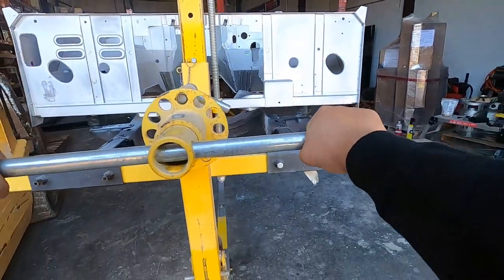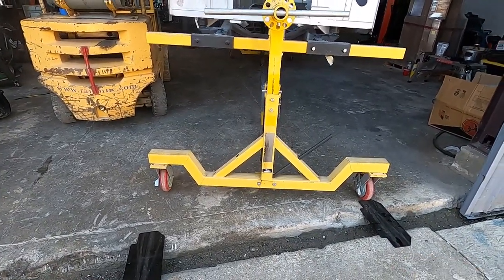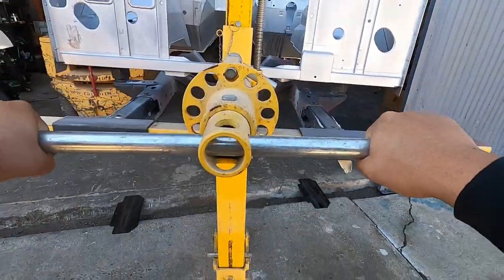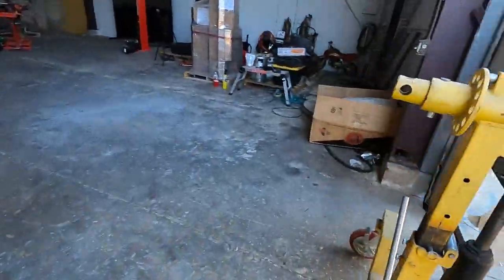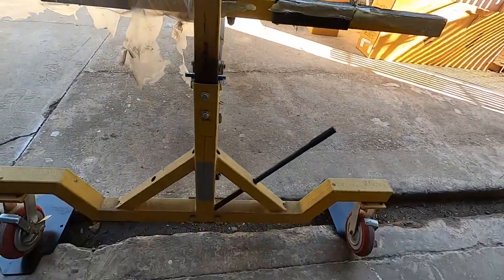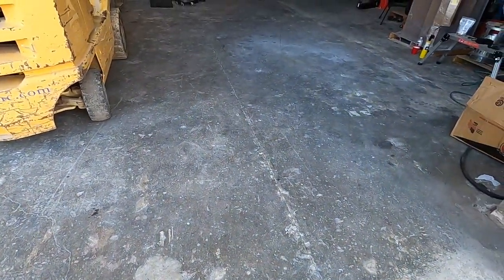rotisserie Bronco body pulled out of here. If you guys haven't noticed, there's a humongous, what, 6-inch little gutter that's cut in here. So we gotta put these little bridges out. Get this over. Nothing crazy, works pretty good. Just like that. The back, a little pry bar, boom. All right, a lot more room now. I guess I can leave those there.